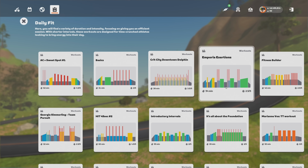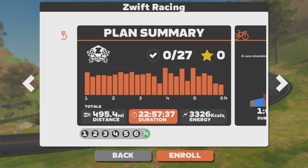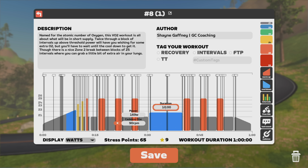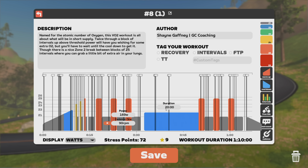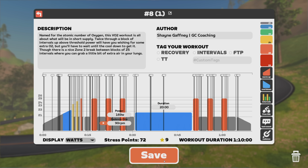Now, flipping over to Zwift workouts. Zwift's got a much bigger library of workouts and even workout plans for both cycling and running. Plus, they've got this workout builder where you can make your own workouts or tweak an existing workout right in the app. And just like indieVelo, you can import workouts from other apps like Training Peaks.